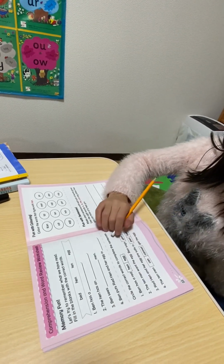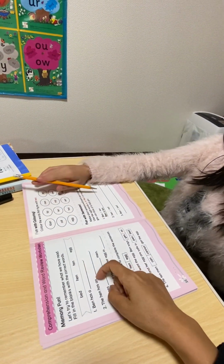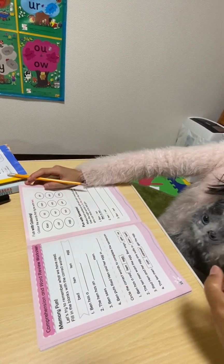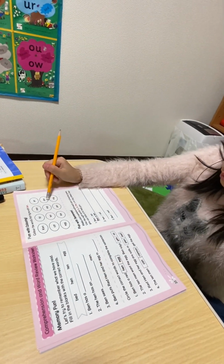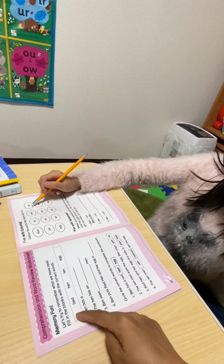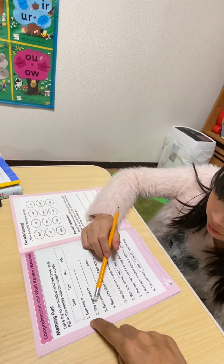Okay, let's try to remember what we have read. Fill in the blanks with the correct answer. Correct words. Ben has a hen. Okay, Ben has a hen.